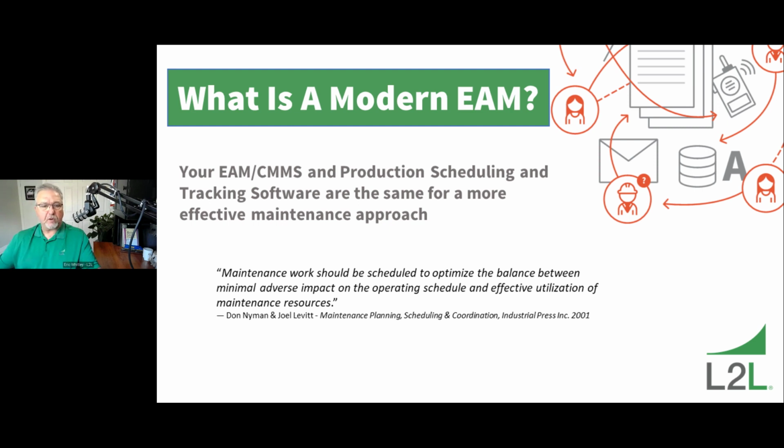So I do love this quote: "Maintenance work should be scheduled to optimize the balance between the minimal adverse impact on the operating schedule and effective utilization of maintenance resources." I've taken that from this book, and I'm going to suggest that you use this maintenance planning and scheduling coordination as you look towards building your maintenance systems. I love that book and have used it for years and years as a basis of some of the stuff that I've taught. So anyway, that's that.